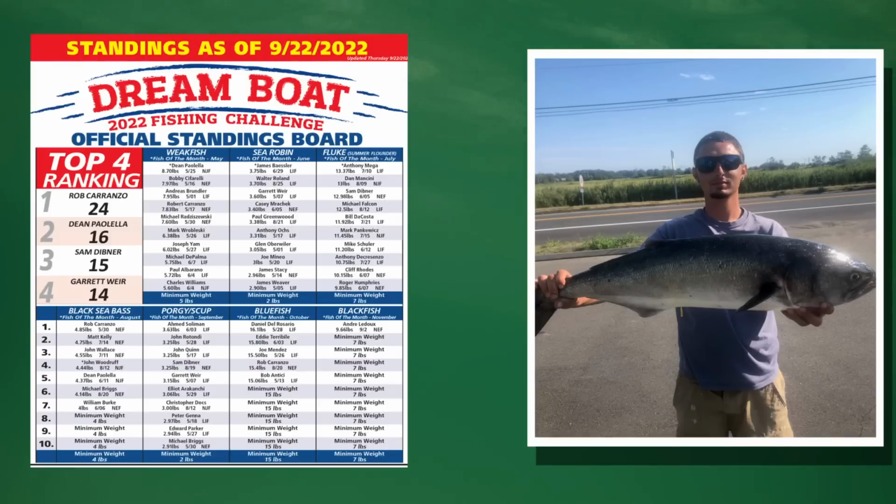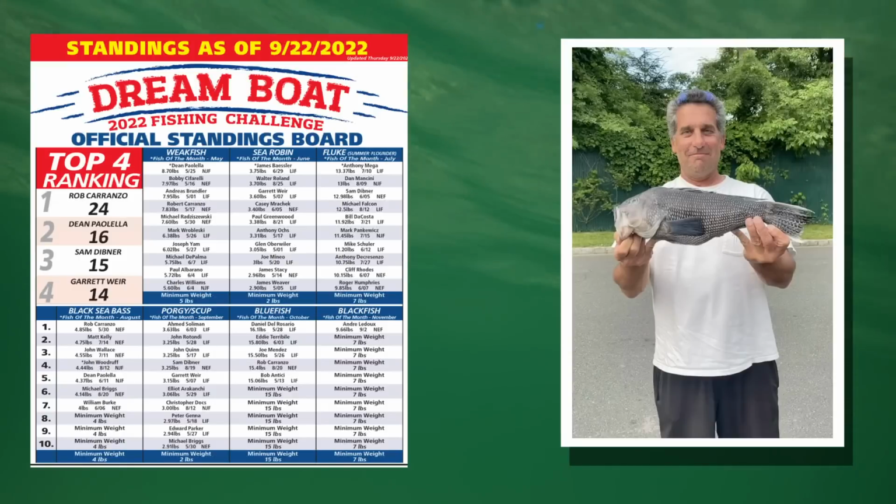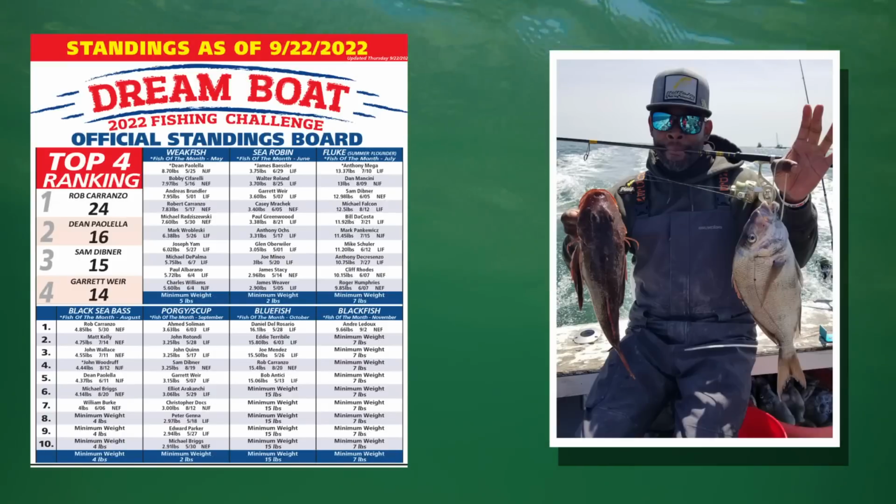The current leaderboard stays the same. Rob Carazano is in first. Dean Paella is in second. Sam Dibner third. Garrett Weir in fourth.